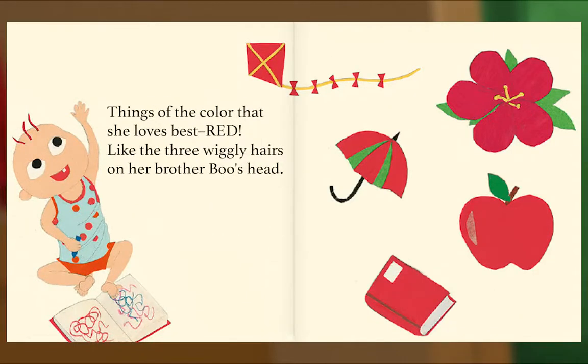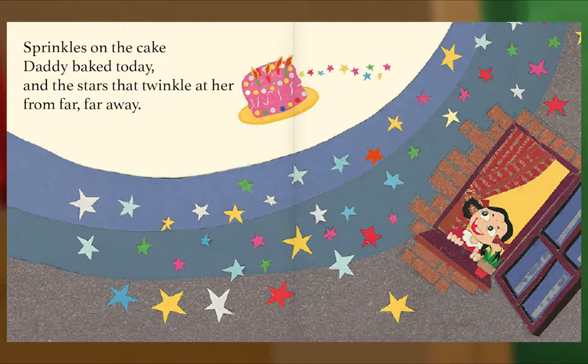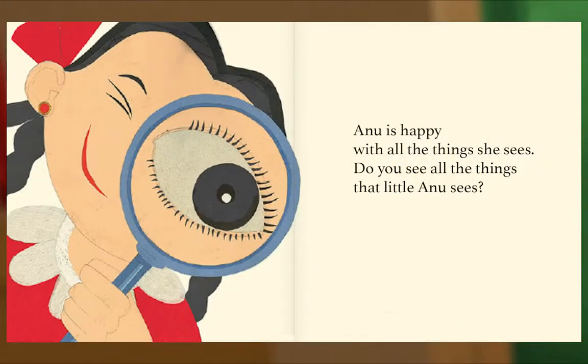Things of the color that she loves best, red, like the three wiggly hairs on her brother Boo's head. Sprinkles on the cake Daddy baked today, and the stars that twinkle at her from far, far away. Rabbits in the clouds floating up in the sky, elephants in the shadows, come give it a try! Anu is happy with all the things she sees. Do you see all the things that little Anu sees? The end.